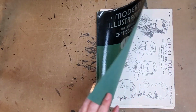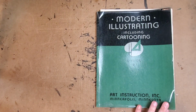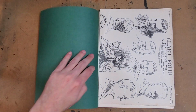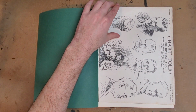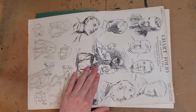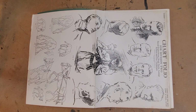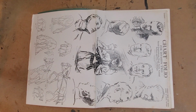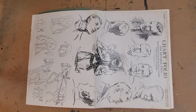So this was put together by Art Instruction Incorporated, which was a Minneapolis, Minnesota company that specialized in something that's basically disappeared now, which was in-the-mail art instruction. I actually filled out one of these things when I was a kid. I don't know if they still had them when you were a kid a year later, Carson, but they were kind of on the wane. Yeah. It was like, can you copy this turtle?